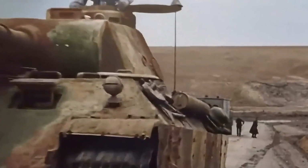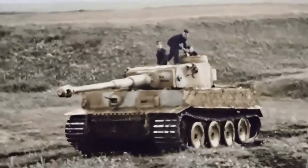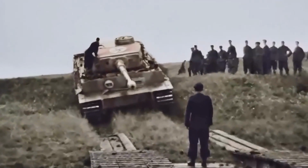The Tiger tank, designed by Porsche, became a logistics nightmare for the Allies during World War II. With its powerful firepower and thick armor, it became a nightmare for the Allies.